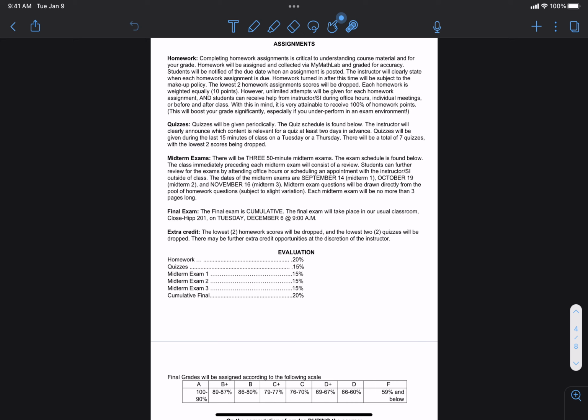Yes? Are the quiz and testing dates subject to change? No, I'm going to stick to that. I will, if necessary, change the content that will be on those quizzes to reflect whatever we have been talking about. But I like to keep the exam and quiz schedule fixed. That way, everybody can just put it in their calendar and not worry about accidentally missing class when they had a quiz. Any other questions?